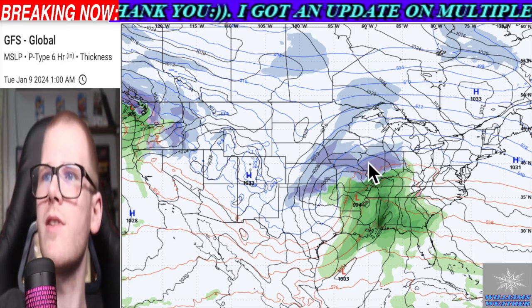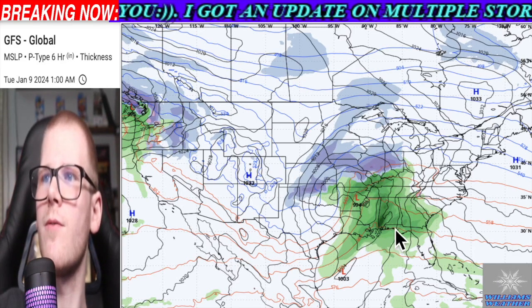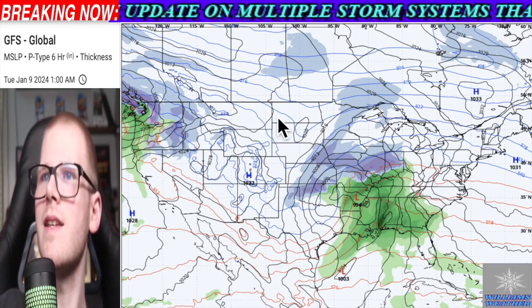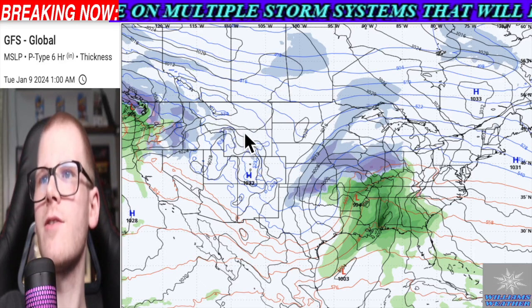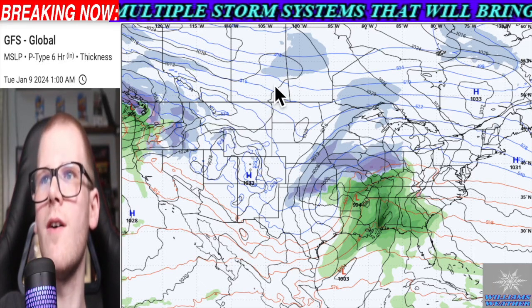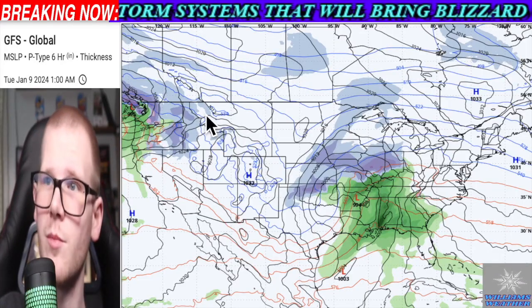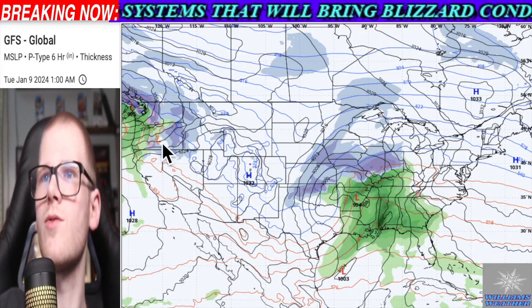We can see blizzard conditions on the backside, severe weather on the front side, flooding, of course, over here in the central part. You see these isobars here, how they're starting to sag towards the south? That's a trough. We're going to be potentially coming in on a polar vortex, and I'll take a look at that here in a little bit. First, we're going to cover the snowstorm, and then we'll cover that.